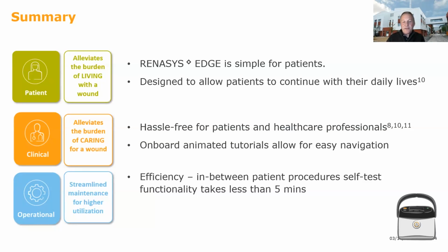And also you asked us to develop a pump that meets operational needs. And again, we've got seamless transition from one patient to the next with less than 5 minutes cleaning and using the self-test to be ready for the next patient. So Smith+Nephew have developed a pump with your feedback to improve the technology and to deliver value for your organization, for the clinician and for the patients.